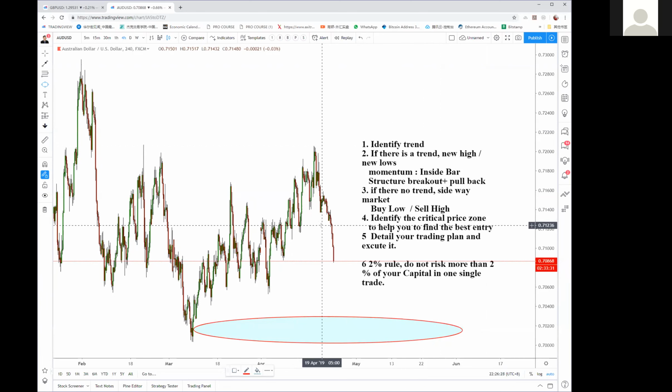Sideways market trading is very easy. Just buy low and sell high. You just mark those important supports and resistances. That's easy stuff, it's not very hard to learn. But the hardest thing is you should be able to identify the trend first. Trending, not trending, sideways, bullish or bearish? Keep asking yourself these questions.